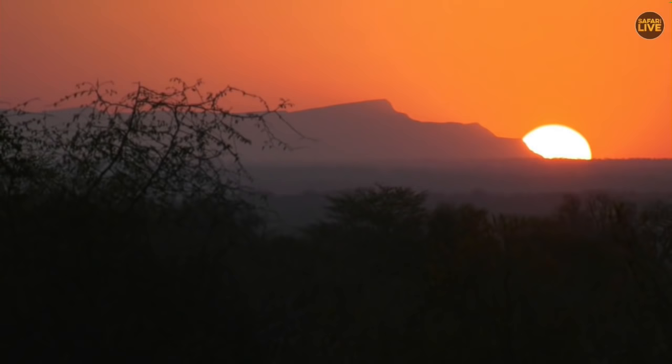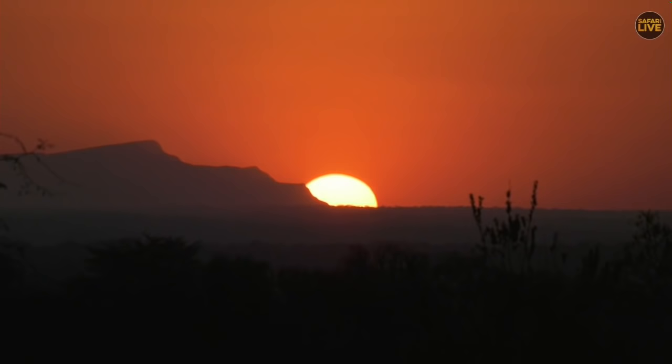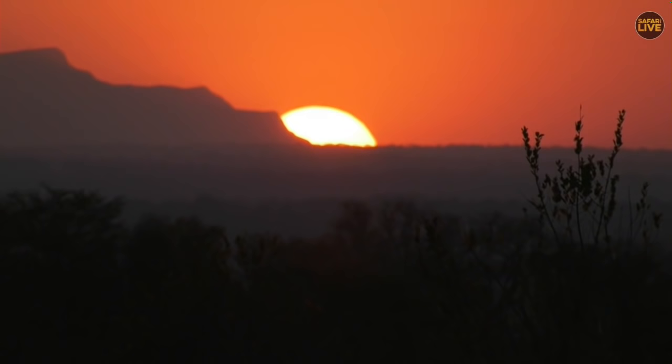Wowzers and beautifuls and wonderfuls indeed, folks. The sun is setting there behind the Drakensberg Mountain, the escarpment to our west. It creates the Highveld, and it's amazing how quickly it sinks behind there. And always special to spend these moments. Thank you for joining us with it.